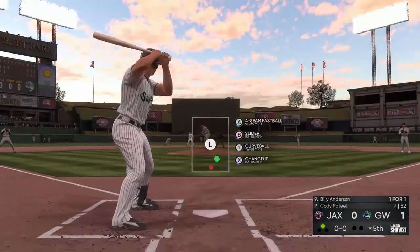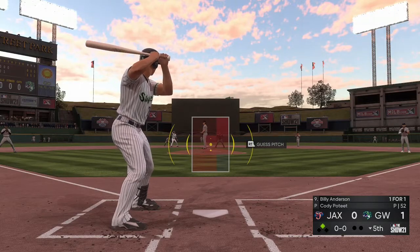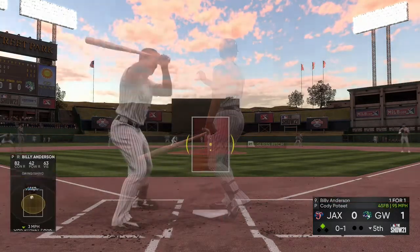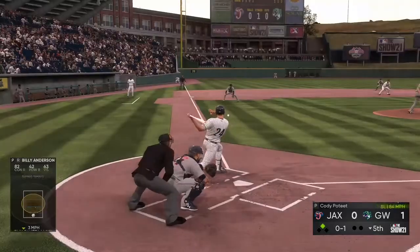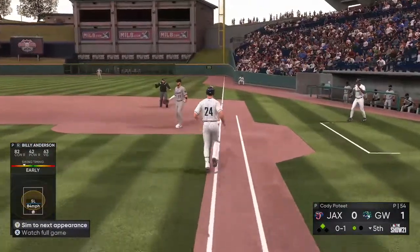Standing in now, Billy Anderson. Timing just a tick off there as this one's fouled off to the right. It was a double for him in his first turn at the plate. A swing and a ground ball to third. And there's one down now.